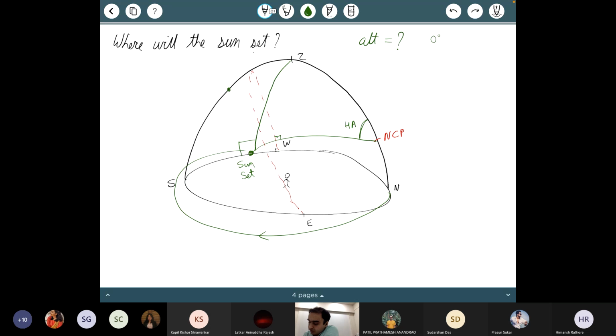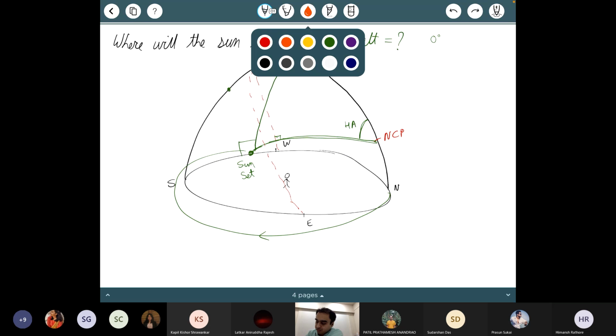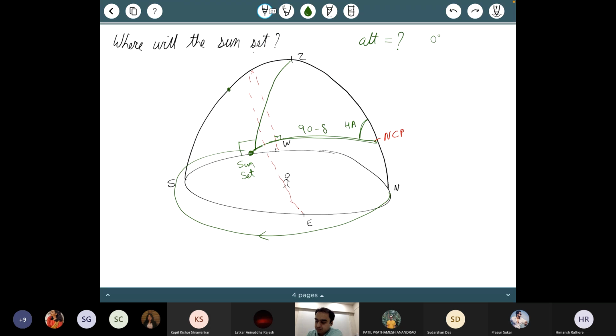Then let us look at the other angles. What is this length from here to here? Anyone? Okay, let's draw another star which makes that a bit easier to imagine. Suppose I have a star here. Okay, and I connect this star to the North Pole. What is that orange arc that I have drawn? 90 minus declination. Correct. So the sun right now is in a weird spot for this to be a bit counterintuitive, but this angle is the same thing. Right? So what I am going to have here also is 90 minus declination.